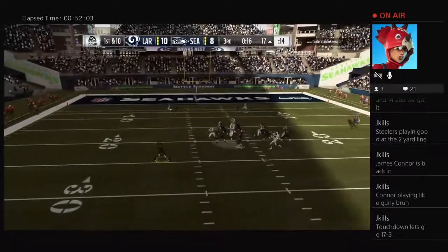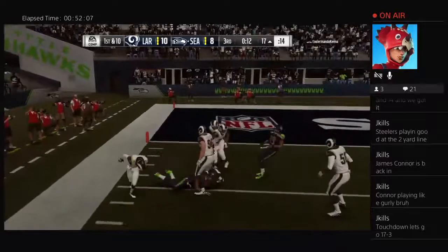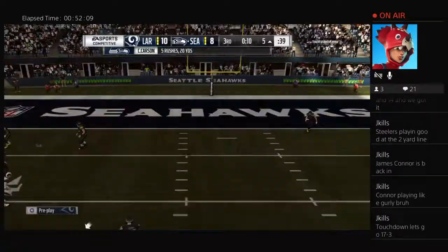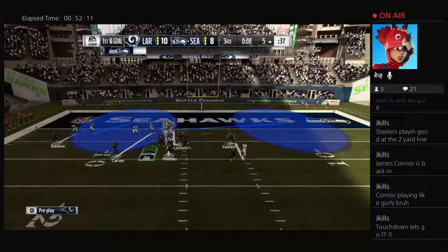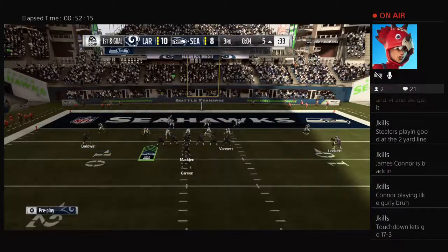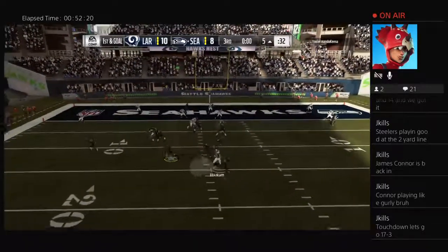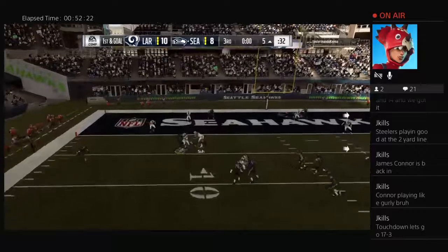1st and 10. Now Wilson. And able to get him down, but he does reach the 5. It's a nice pickup of 12 yards, and it gives him a 1st and goal. Here's Wilson, being chased out left.